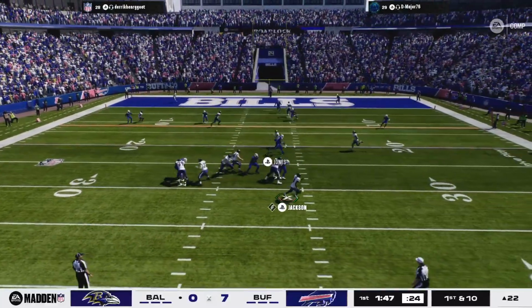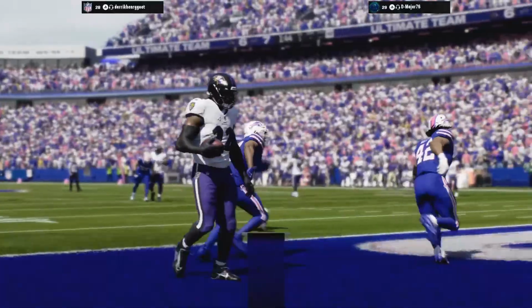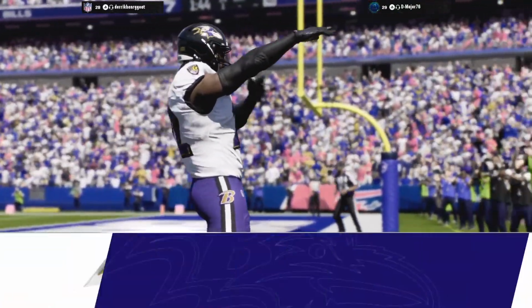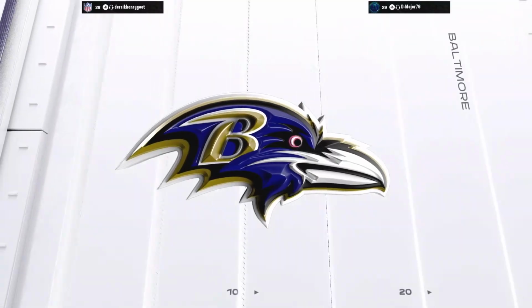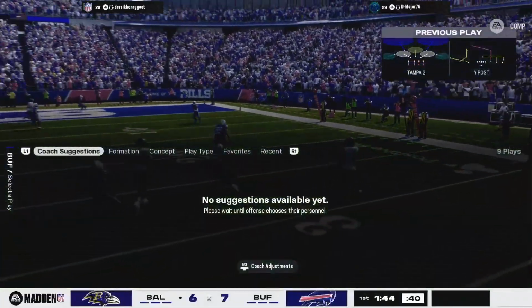Jackson from the shotgun. Eluding the pressure right. Touchdown! Derrick Henry. A 22-yard touchdown grab. And the Ravens are within an extra point of tying up this ball game.